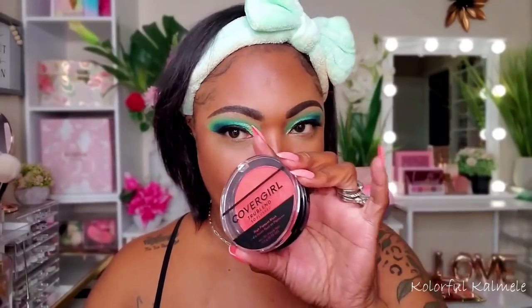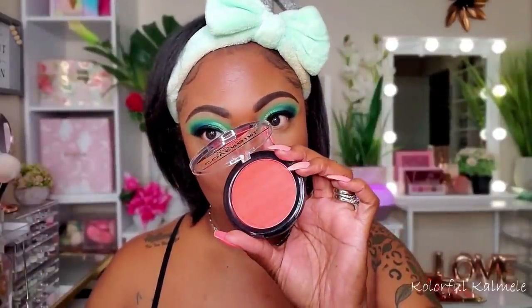Okay, for blush, I have my Covergirl. This is the Trublend in the shade Hot Frenzy. So pretty bold blush, but it's all good. I got a bold eye. We're doing a bold blush today. I'll try to go easy. Look at all that color. Lord have mercy.